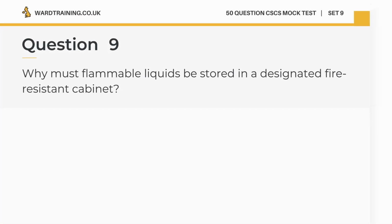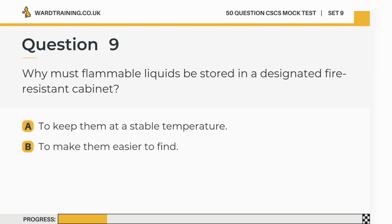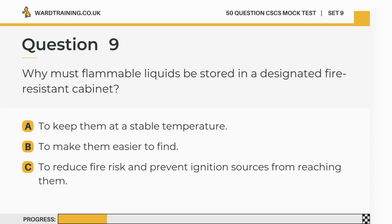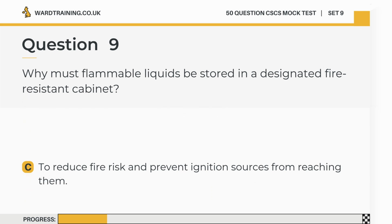Question 9. Why must flammable liquids be stored in a designated fire-resistant cabinet? A. To keep them at a stable temperature. B. To make them easier to find. C. To reduce fire risk and prevent ignition sources from reaching them. D. To prevent the smell from affecting workers. The correct answer is C. To reduce fire risk and prevent ignition sources from reaching them.